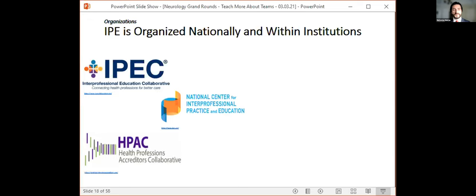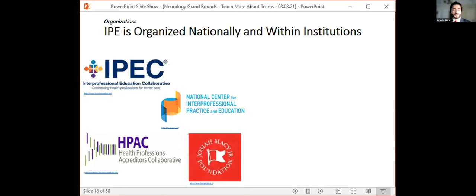There is a Health Professions Accreditors Collaborative. All the pre-licensure education programs at Duke, and really across all health professions, are a part of this collaborative that has said that our students need to be collaboration ready. So this is not something nice we do on the side. There's an accreditation standard that mandates our programs teach about this. And in a little bit, we'll talk even about the ACGME competencies. And there are external funders such as the Macy Foundation.